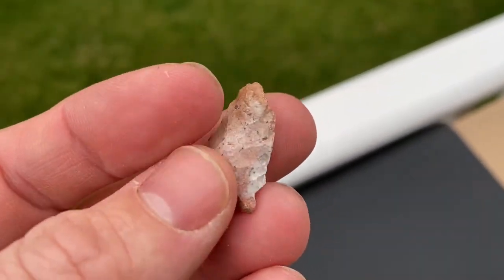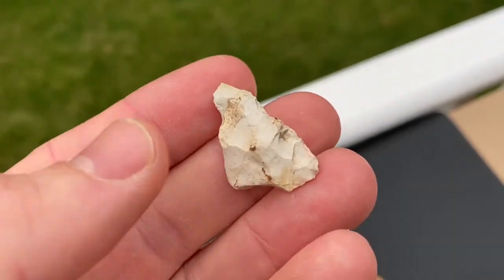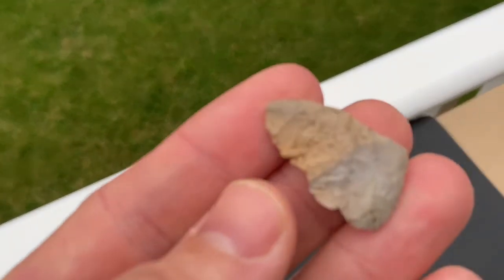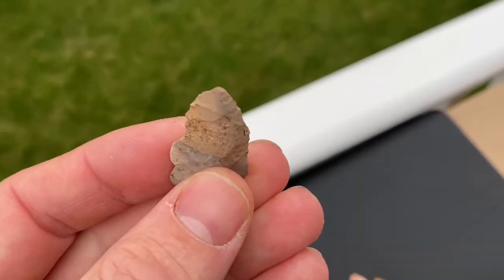Just a kind of a broken piece there. Another broken one here. There's a triangle, kind of funky broken one there. Wasn't the day for the best looking finds, like I said, but there's another wonky looking triangle. This would have been a pretty nice piece.